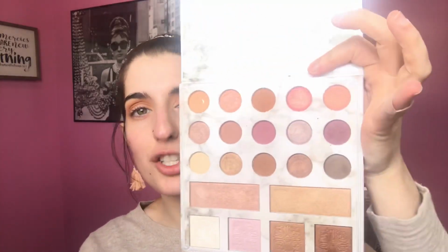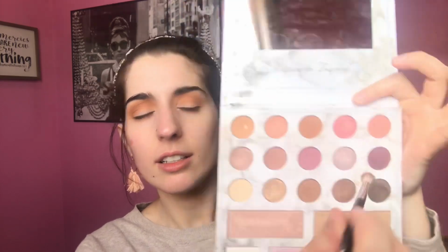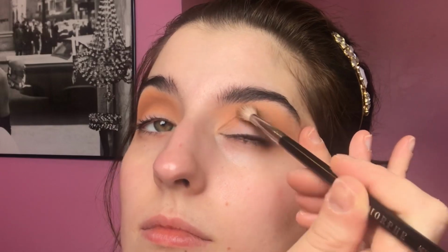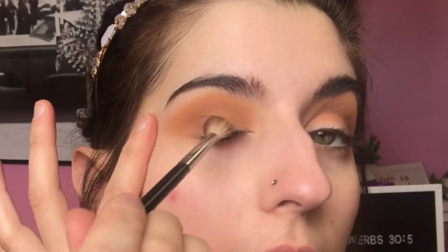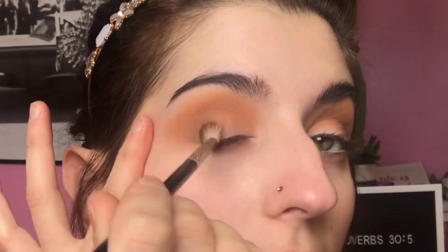And the last matte shade we are going to take is this dark brown right here. And I'm going to apply that in the outer corner. And the equivalent is Cypress Umber. And oh, there's a lot of fallout with this palette because they're so pigmented. So you really only need the smallest amount of eyeshadow on your brush.